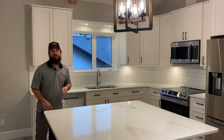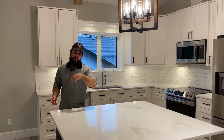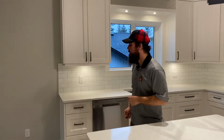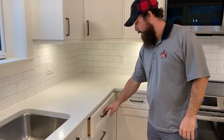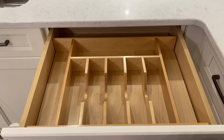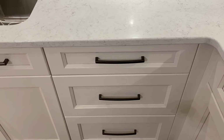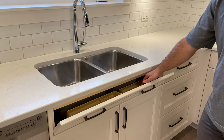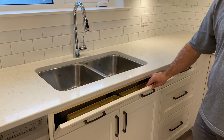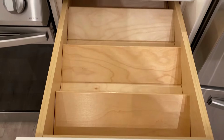A couple of the other features that I've noticed that Wes does on the kitchen that I really enjoy. Let's come on this way and I'll show you. So in here, we got this cutlery unit here, which I really like. This opens up, you could put your bar of soap or your gloves or whatever in there, which is kind of cool. We got a little spice rack, which I like.